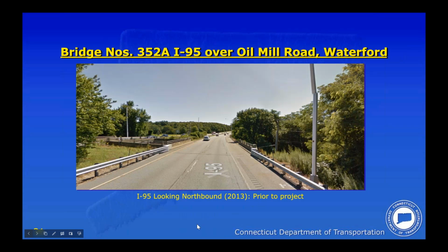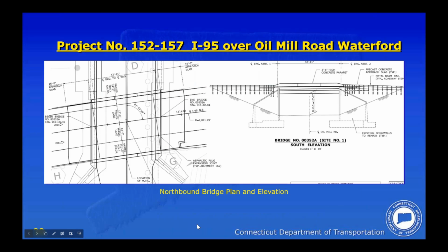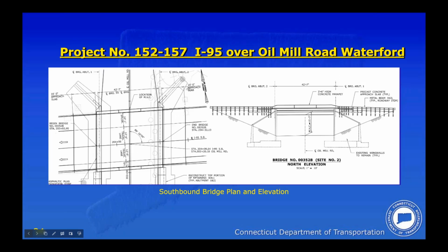So this is an existing photo of the existing bridge looking northbound prior to the job, and an elevation of the bridge looking northbound on Oil Mill Road. So both spans would be replaced in this project. So a plan, an elevation view of the northbound bridge. And similar for the southbound bridge.